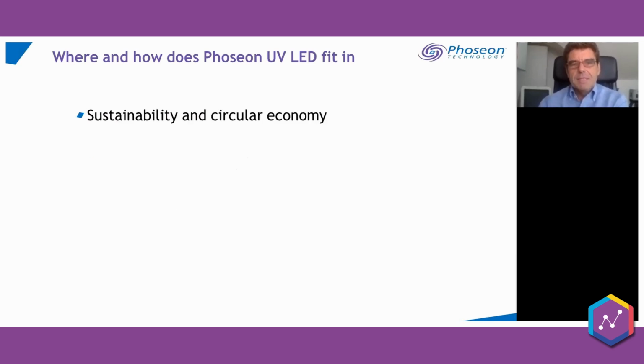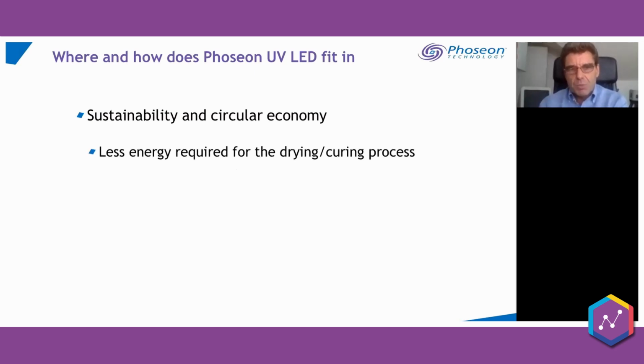Regarding sustainability and circular economy, seeing that the UV LED drying process requires less energy, it's simply more sustainable. And there's a drive for us to go away from fossil fuels and towards renewable energy. That means it's very important that the less energy is used in a drying process, the better it is for all of us for a sustainable planet.